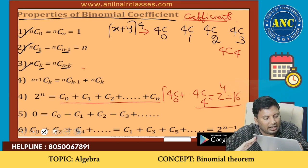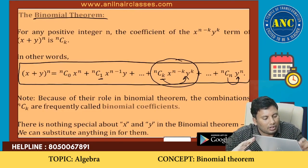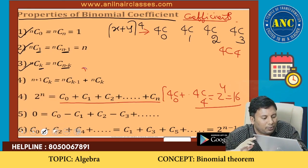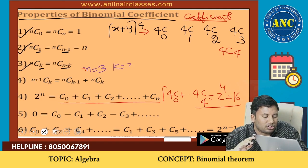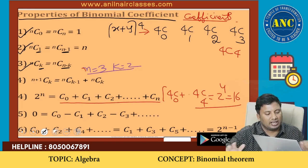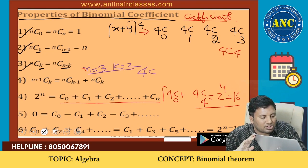Now put n equivalent to 3. If I put n equivalent to 3, put k equivalent to 2. Check whether left hand side equals right hand side. 3 plus 1 is 4C2. It is 3C1 plus 3C2.